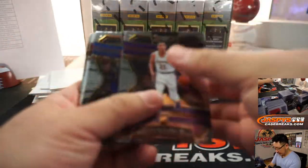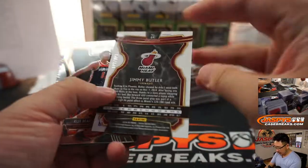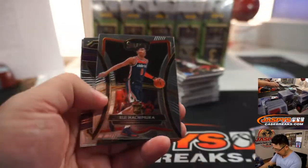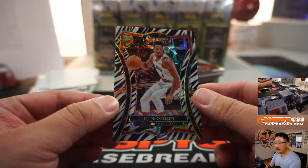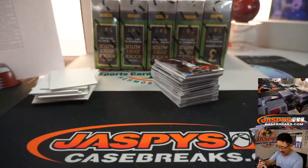Next box, good luck. Jimmy Butler, white prism /149. Got Hachimura. And a CJ McCollum zebra. I think that's our second of the break.